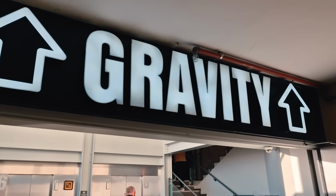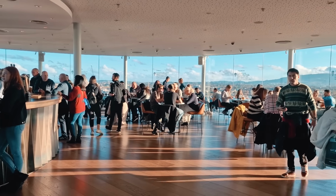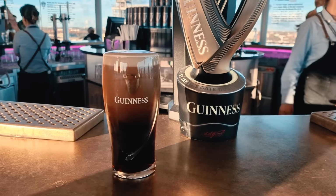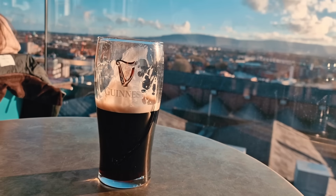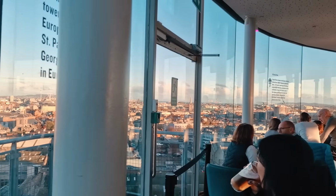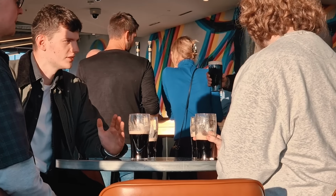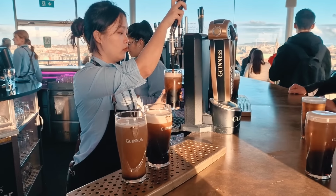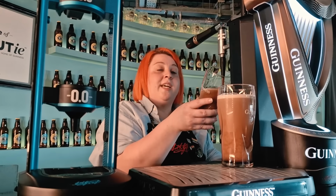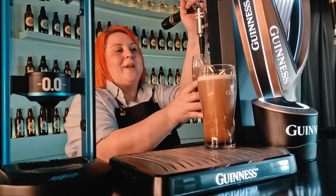But the highlight of any tour of the Guinness Storehouse is the fact that you get to go into the Gravity Bar and you get a free pint of Guinness yourself. You've got some amazing looking views over the city here, so even if you just come for that, that's great. If you actually like Guinness, it actually tastes a lot better here than it does everywhere else. I don't know what exactly they put in this stuff to make it taste so good, but yeah.